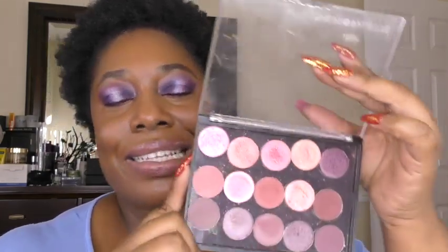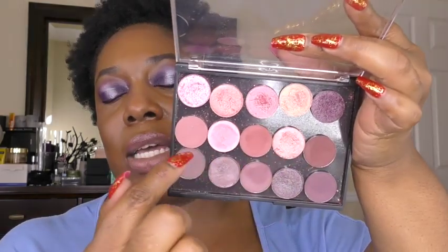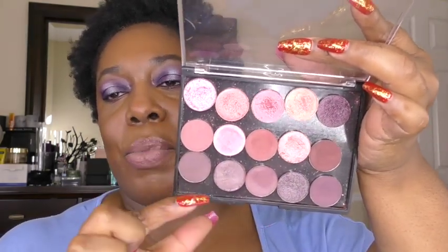Now, one thing to know is that all 5 of the shades are re-releases. 3 of them are in the Star palette, and 2 are in the Retro and or Lila palettes, if I remember correctly. I did do a video, so you can check that out for confirmation. Now, what I did was an all shimmer sort of dupe. I did a pink kind of dupe and then a purple kind of dupe.